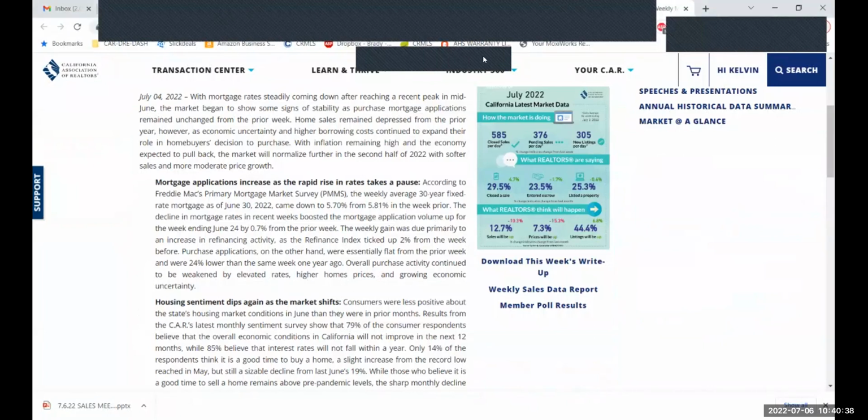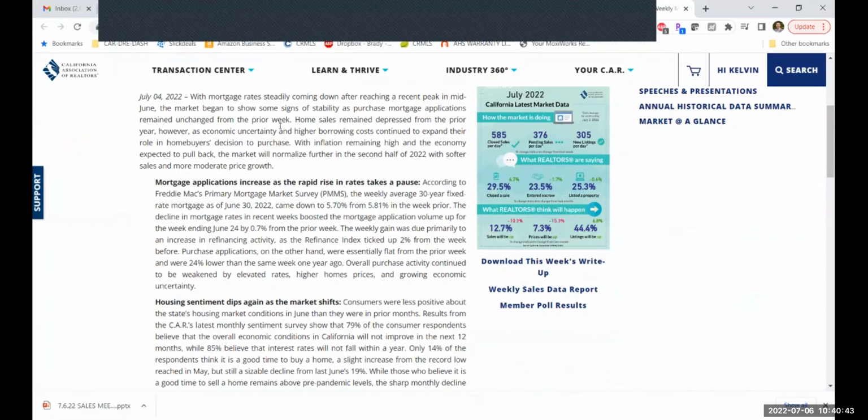You guys see the screen, right? Yes. With mortgage rates steadily coming down. They've come down a little bit, as we've heard from our lenders here today. Thanks for being here.